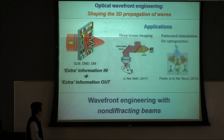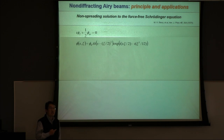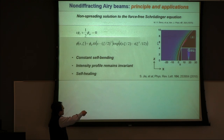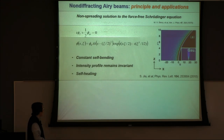So what we want to do is develop wavefront engineering techniques with non-diffracting beams. Especially, there's one type of non-diffracting beam called the Airy beam. As a non-spreading solution to the force-free Schrödinger equation, the Airy beam has several unique properties compared to, for example, a standard Gaussian beam. As you can see from the simulation here, as it propagates, it experiences constant self-bending. Also, its intensity profile remains invariant during propagation. And thirdly, it is self-healing, which means that it can recover its beam profile after being obstructed by scatterers, such as in biological tissues.